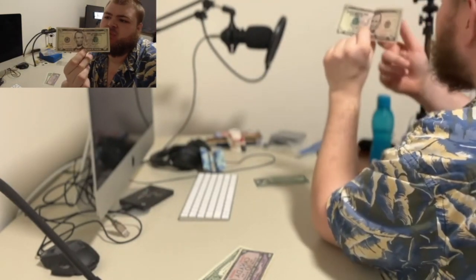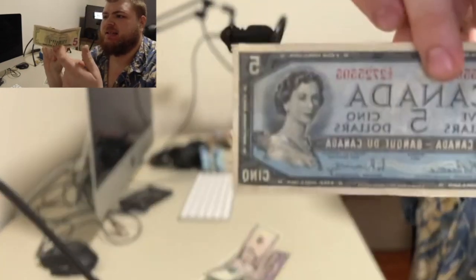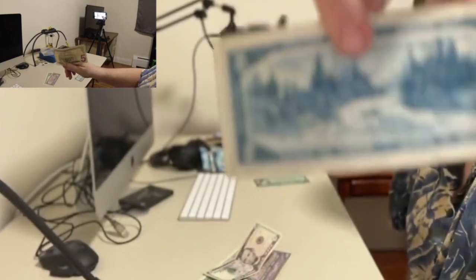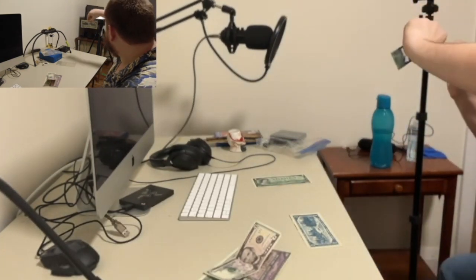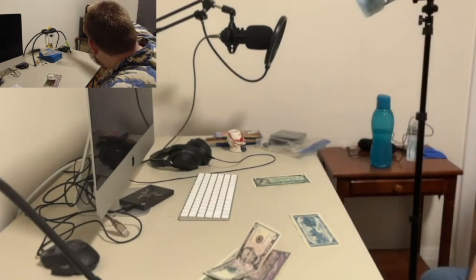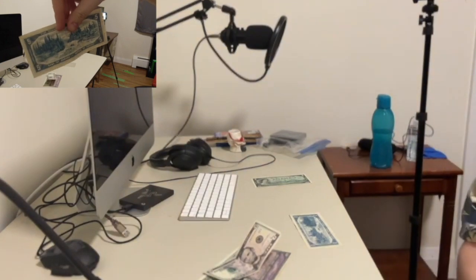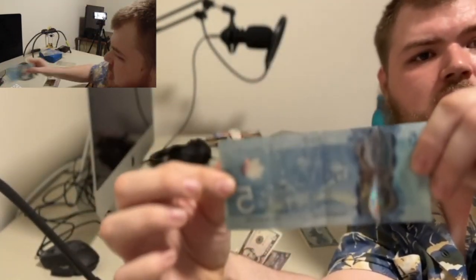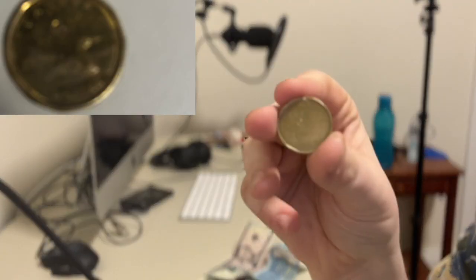We don't have paper bills like this anymore here in Canada. And here's our Canadian bill of a $5 Canadian versus our fake plastic money that we have now. But yeah, like I say, this is what we have for our Canadian loonie. It is a coin.